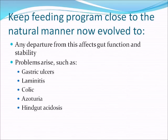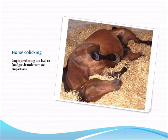To keep a feeding program close to the natural manner, what we need to do is, again, make sure that the horse is fed little and often. If we don't do that, you're going to end up with a problem with gut function. That means the horse will end up having problems with its intestinal tract. So you could have things like gastric ulcers start. Laminitis is a problem. Colic is also a problem. Laminitis and colic are basically the number 1 and number 2 killers of horses. Azoturia, tying up, hindgut acidosis, lots of problems with horses are related to the way we feed them and the way we house them.